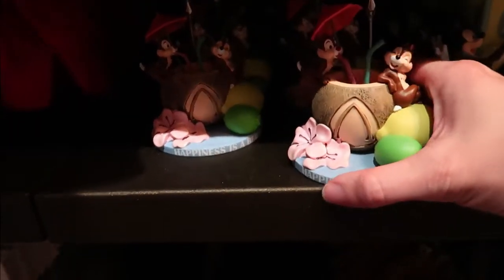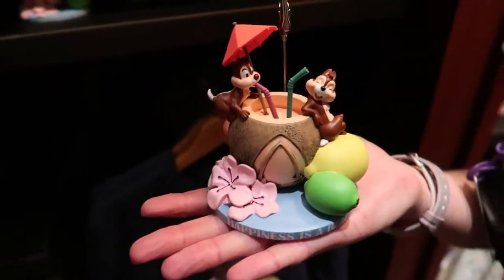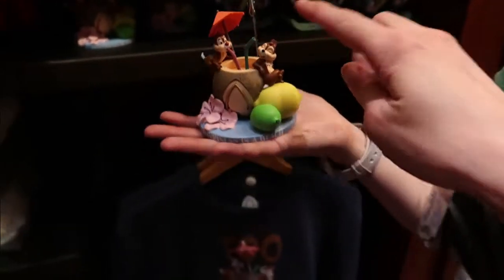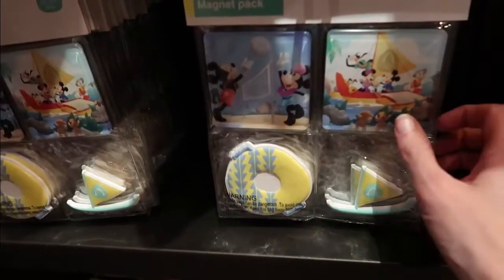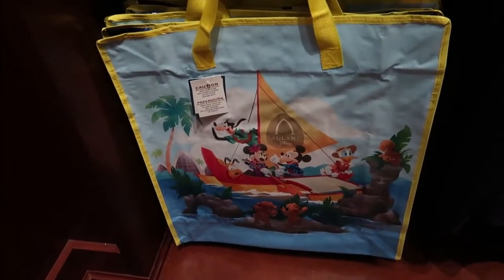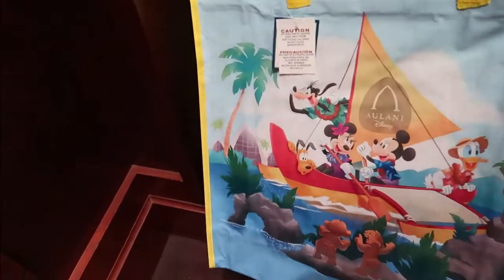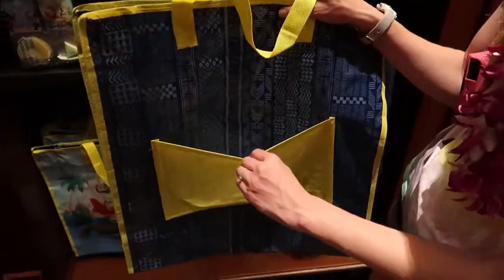Look at Chip and Dale! Pull this one out. I like this one. Oh, it's so cute. You can put a little photo in there. Got some magnets down here. Oh, that's an Aulani tote bag. Wow! This is so cute. Got a pocket.